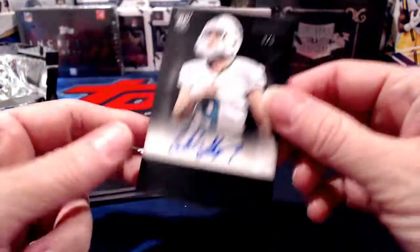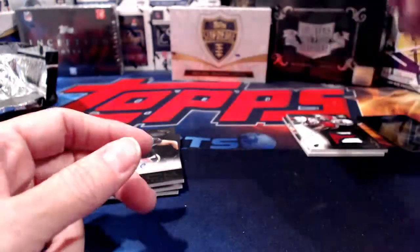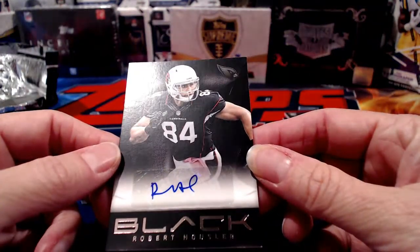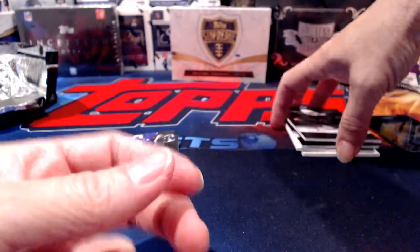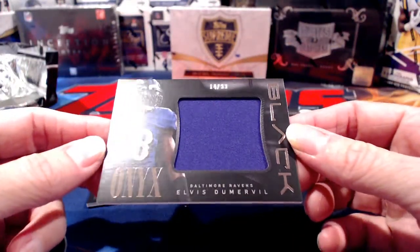So that's a nice hit for the Dolphins. That is a sticker auto. Our other two were on card, but that one is a sticker. This is another sticker auto, Robert Housler to 99 for the Cardinals. And we have been hitting a ton of Cardinals all week. Like, Cardinals have just been coming out of everything in massive amounts.